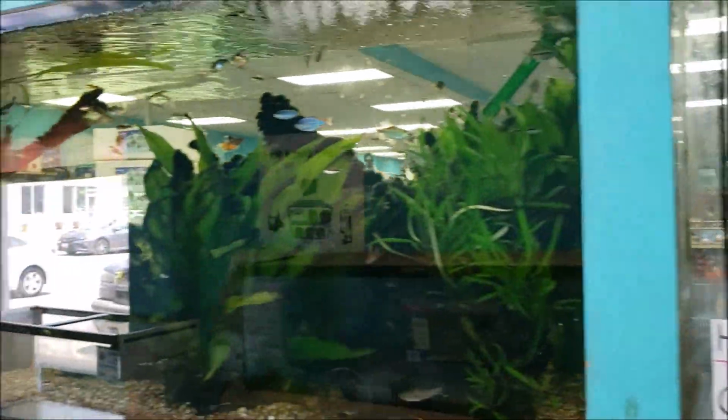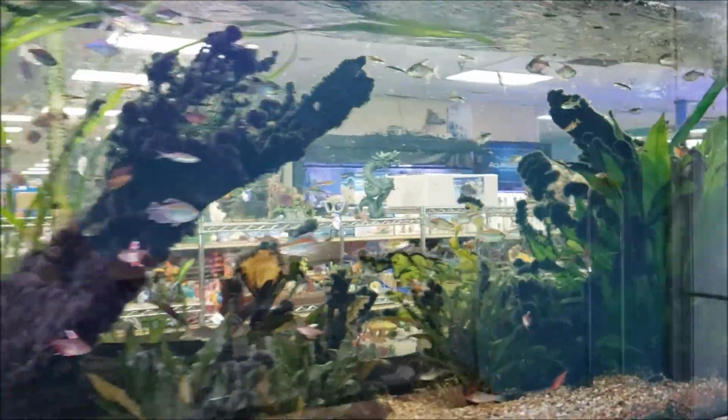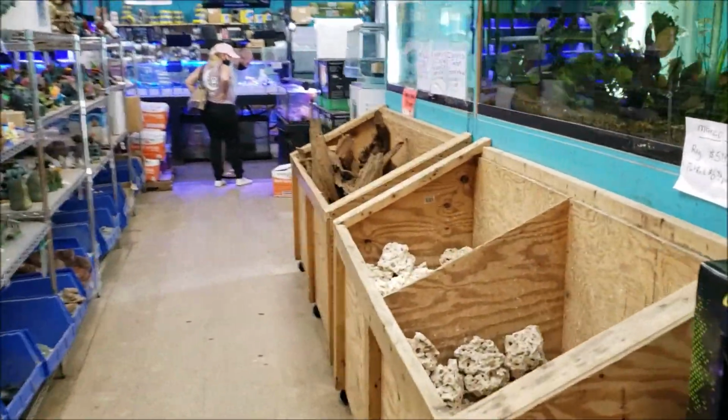So here we are, just walking in the store. These are just display tanks. Again, it's kind of hard to see what's going on in there with all the glare on the tanks and everything. But what we are looking for is right down here.